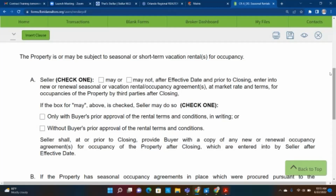So basically what you're saying is the listing agent or the seller is kind of forcing the buyer to use that property management company and accept those leases that are in place. Right. This is saying, no, I don't have to do that. So if I say "may not," then they don't have to, right? If I say "may," then they have to.